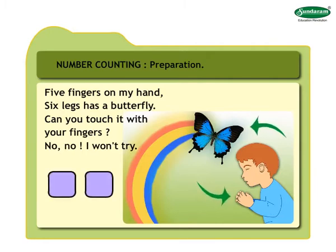Which numbers did we count here? Yes, the numbers 5 and 6.